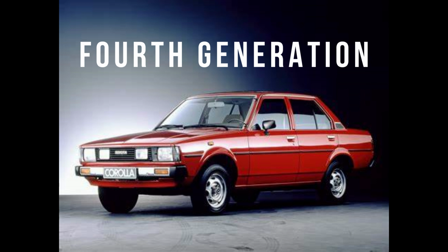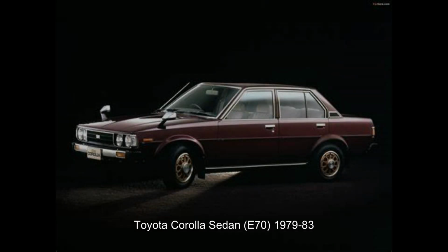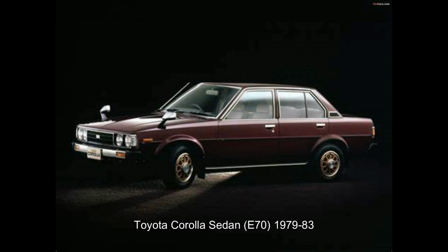By the end of the 1970s, the oil crisis that affected Corolla sales in Japan and somewhat worldwide was finally over and the economy was on the up. However, the post-oil crisis car buyer was now more diverse and there was a growing demand for fuel-efficient cars. With these new considerations in mind, Toyota decided to reimagine the Corolla for the fourth generation model.